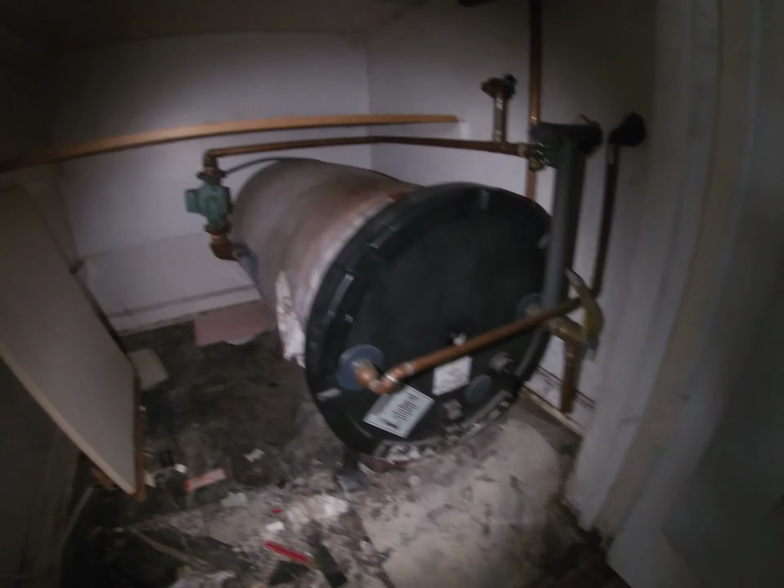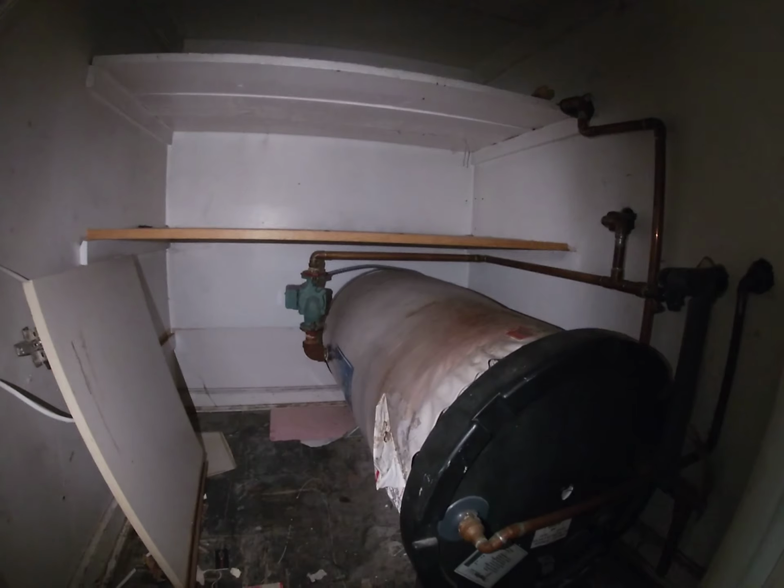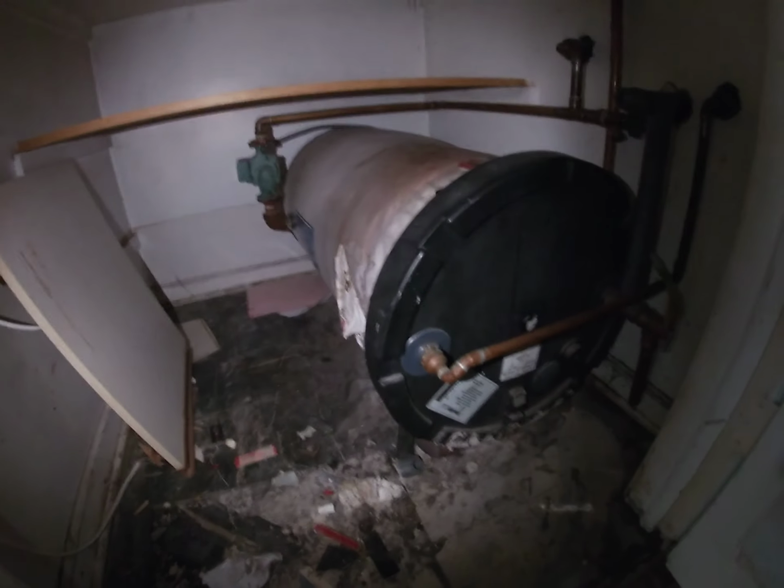So here's the radiant heat here. All right, and you can obviously see that this leaked all over. This is gone. There's the circulator pump here. Okay, so that's completely trashed.